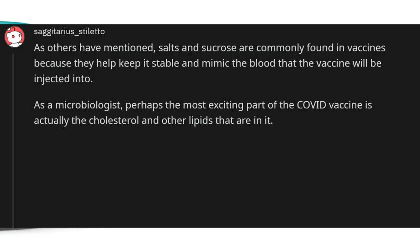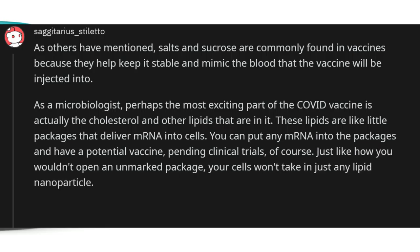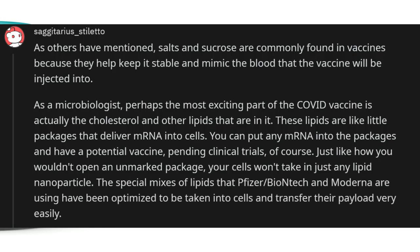As a microbiologist, perhaps the most exciting part of the COVID vaccine is actually the cholesterol and other lipids that are in it. These lipids are like little packages that deliver mRNA into cells. You can put any mRNA into the packages and have a potential vaccine, pending clinical trials, of course. Just like how you wouldn't open an unmarked package, your cells won't take in just any lipid nanoparticle. The special mixes of lipids that Pfizer/BioNTech and Moderna are using have been optimized to be taken into cells and transfer their payload very easily.